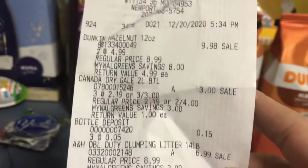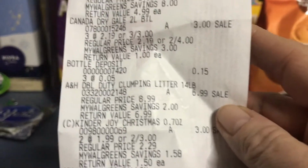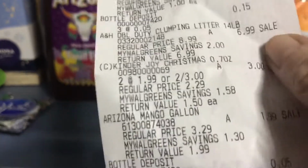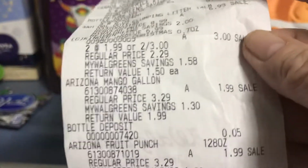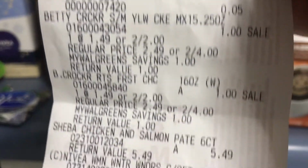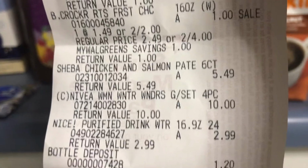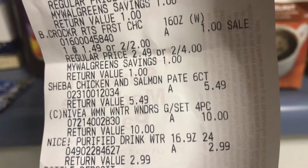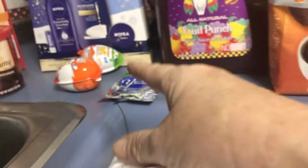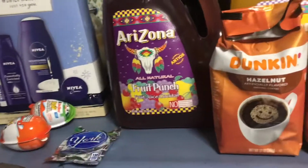Coffee, two of them, $9.98. The ginger ale, $3 for $3. The cat litter, $6.99. The Kinder Joy, 2 for $3. The iced tea, $1.99. The cake mix, the frosting, the Sheba, the Nivea. Oh yeah, we had a case of water for $2.99. But I don't see that in there unless she threw it in with that one. It could have been with that one, but it was 69 cents.